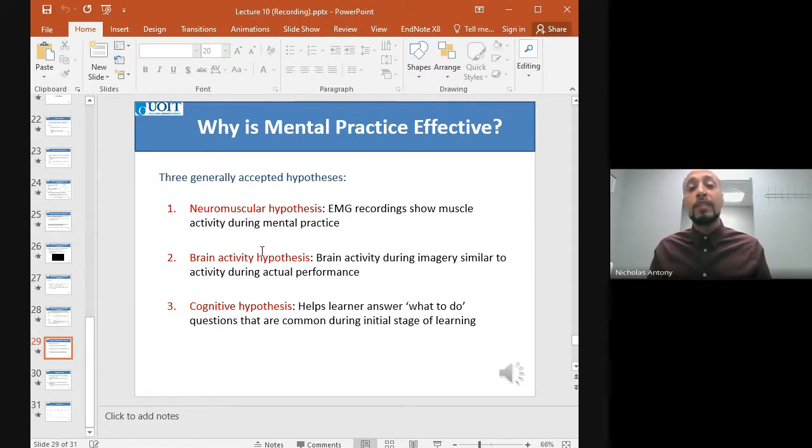There's the brain activity hypothesis, in that in going through the motor skill, you are priming the brain activity similar to the way it's going to be utilized when actually performing the motor skill. And then there's the cognitive hypothesis, in that by mentally practicing and imagining, you are helping along the cognitive process of what to do, how to do it, and problem solving. And so what's really going on is probably all of them and more, right? It helps you focus attention, stops the boredom.